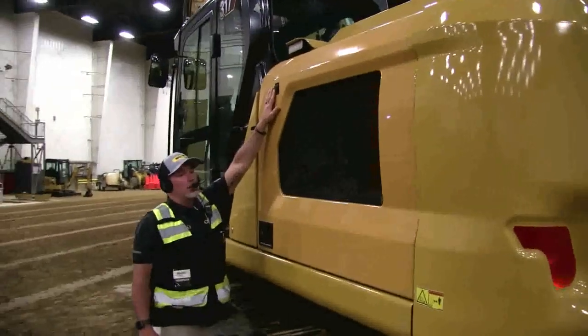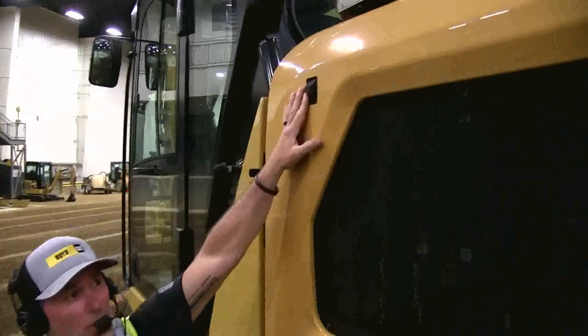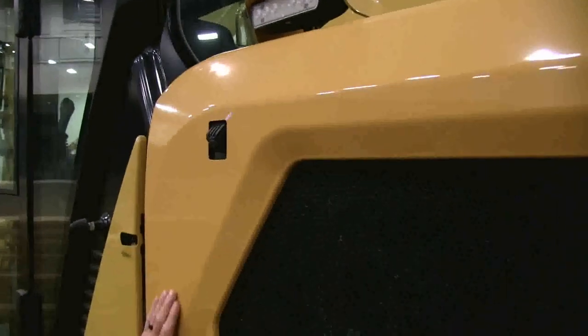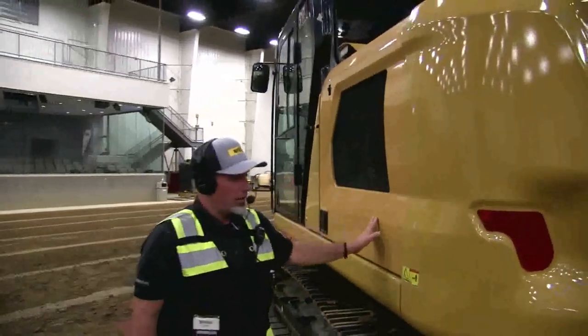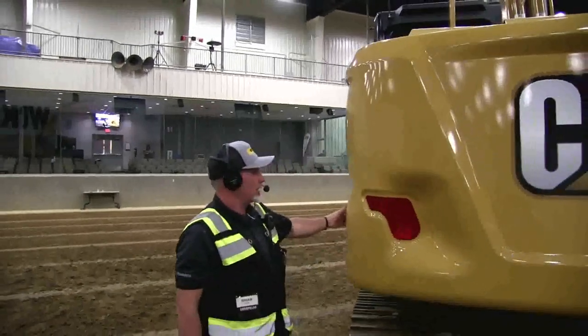He mentioned 3D cameras. This would be an optional camera that's on this side of the machine right here. As you can see, it's hidden away. It's not protruding out or sticking out in any way. If you're working around trees, forestry, demolition work, anything like that, it's tucked back in there, so it's not hard to hit at all. So that's a nice thing.